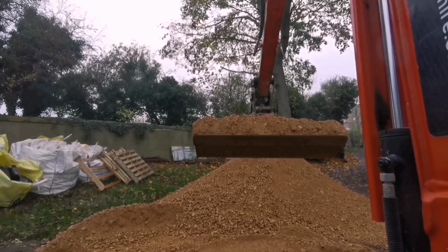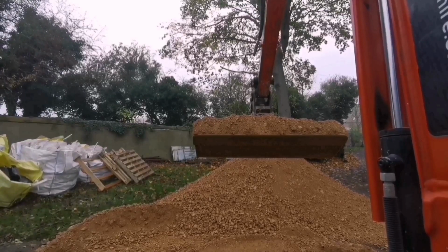Get this in and then we'll... If you need 3 or 4 ton extra, yeah. We'll get this in and then we might need another 15. Yeah, I don't know. We'll see how we get on. And then we'll let you know tomorrow then.